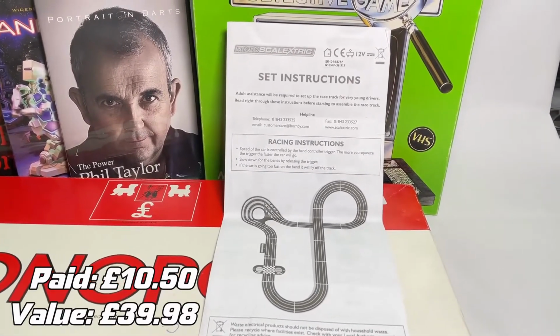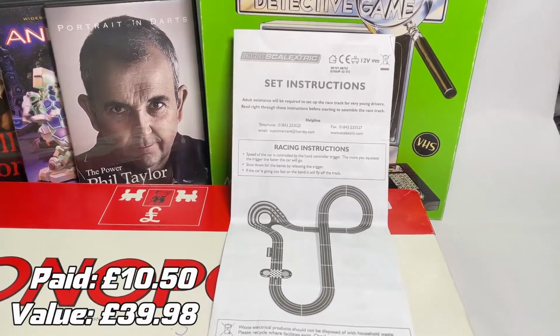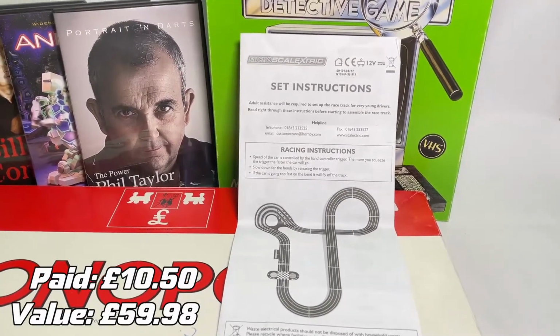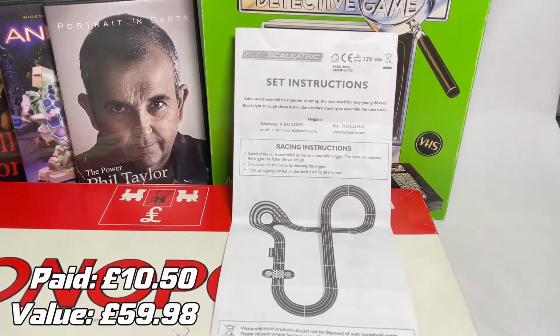So we paid £5 for Scale Electrics. Unfortunately, it's not going for as much as I thought it was. So we're probably looking at sold comps for about £20. So that will be about a £2.14 profit if we sell it on eBay.